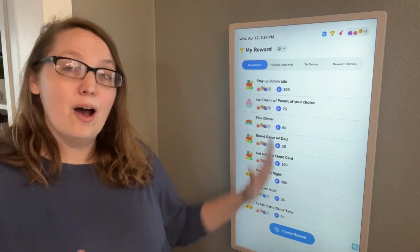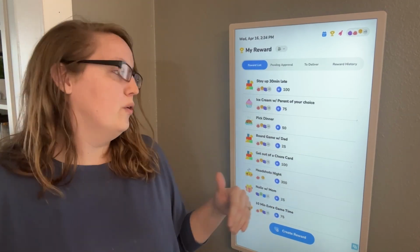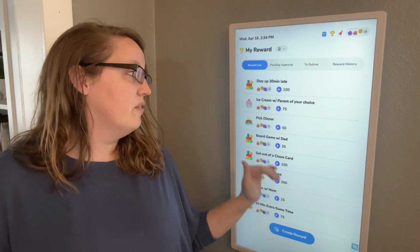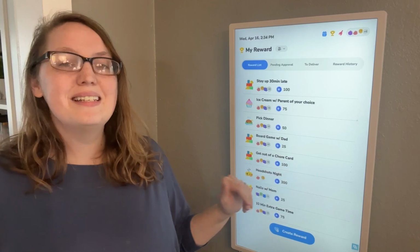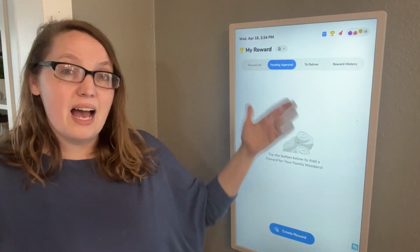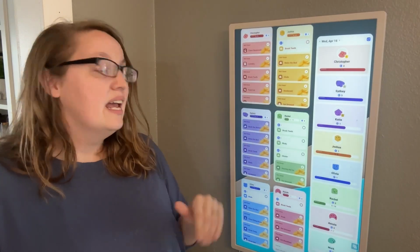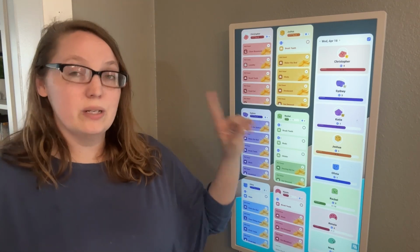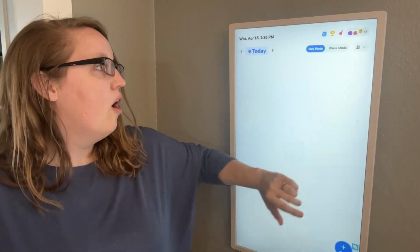And then you can set how much those point values are. So if you want to do 25 points, 50, 100, we have all the way from 25 up to 300 points right now. And then you could even set it up where some of them have to have approval. So for instance, if my kiddos wanted to go out to that board game spot with my husband, they would have to redeem that, and they could do that by clicking on their name.